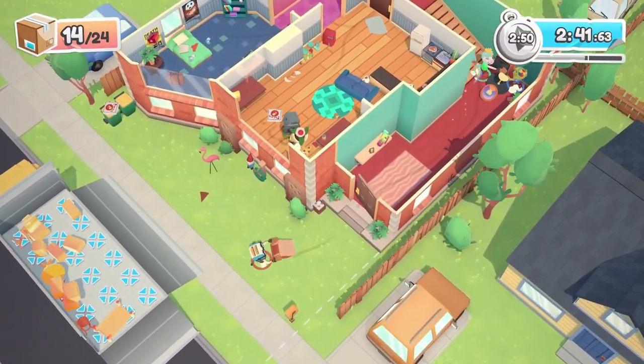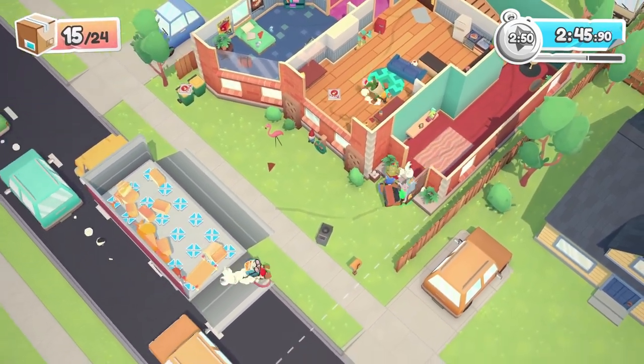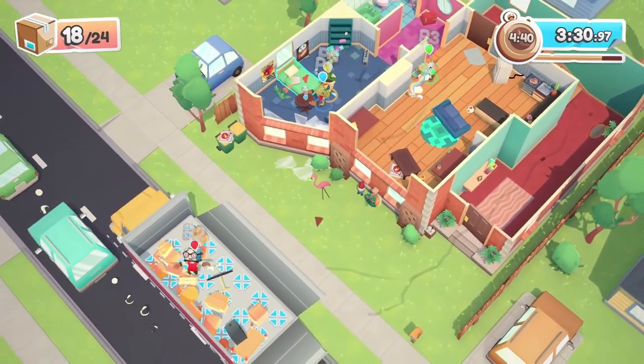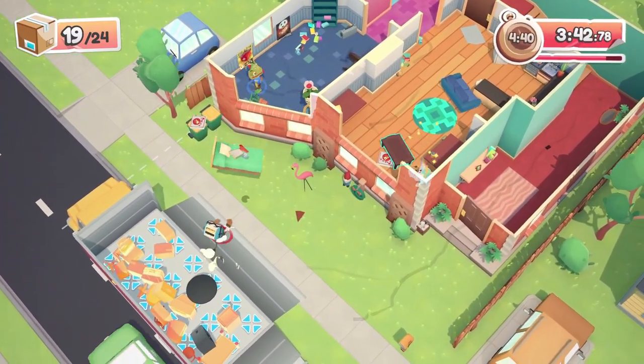This table. Grab the table. Oh, okay, that'll work. Going so much faster this way. That's all that. Let's go for it. Oh, shit. All right, and here we go.